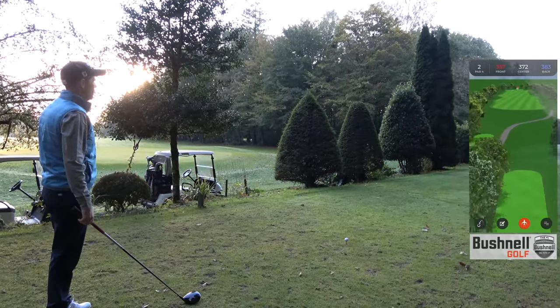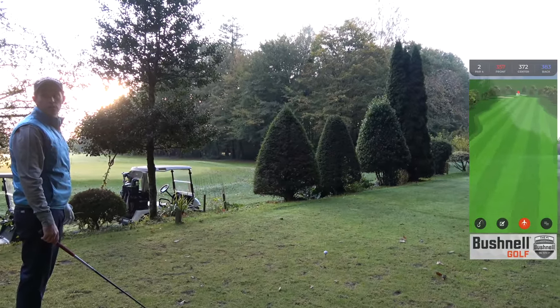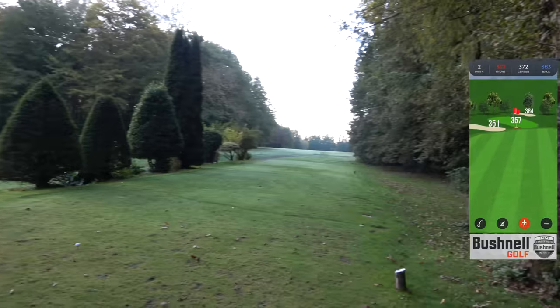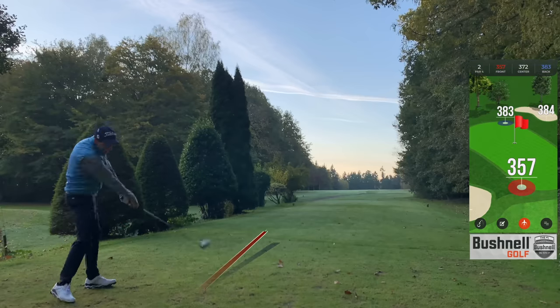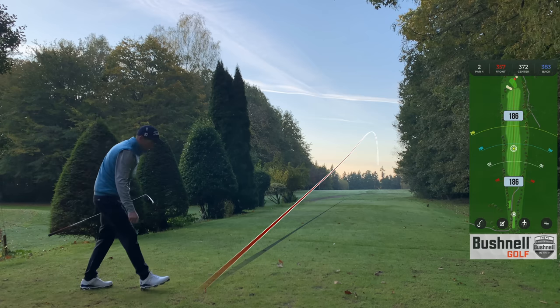What have we got here? What have we got, Paul? Paul's in charge of the cut. 400 yards. It looks pretty straight. It looks arrow. Yeah. Straight down the chute. Oh, arrow down there.